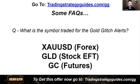Now, another question: what symbol is traded for the Gold Glitch alert? So we've got XAU/USD for Forex, GLD for stocks, and GC for futures. You can also trade this on Nadex, and there's also the ability to trade this on crypto as well. I didn't put those symbols out because I can't remember them right off the top of my head.